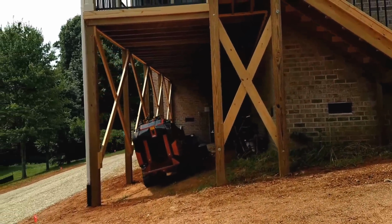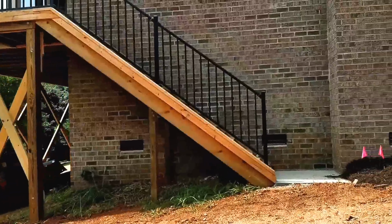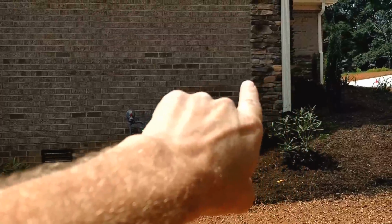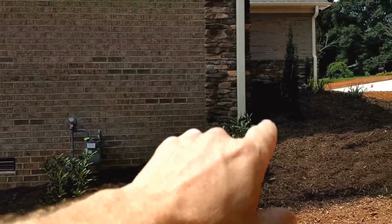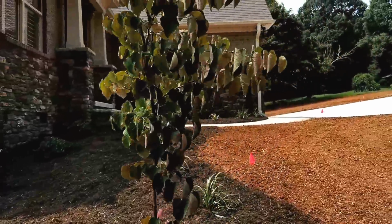There you can see we tried to minimize the height of the steps, minimize the issues there. And another feature, we like to wrap the stone 2 foot around the corner. Makes for a much more substantial look for the house. Anyway, here we are back at the front.